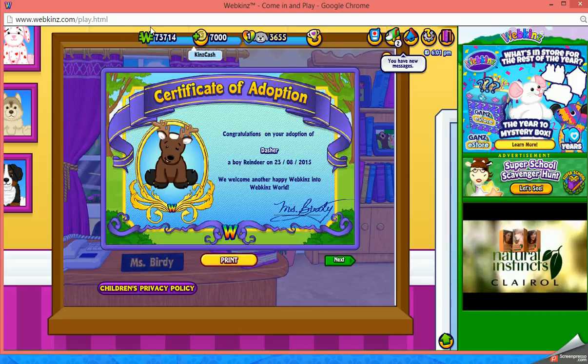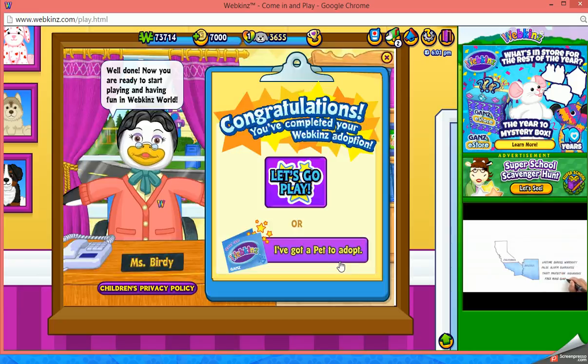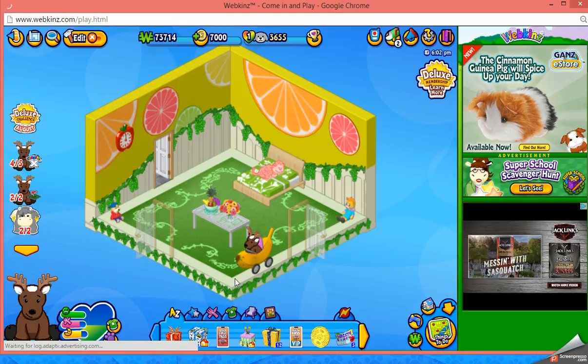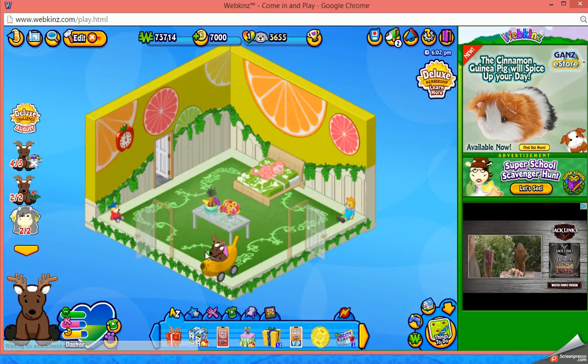We're at 73 Kinz Cash. Woohoo! And now let's go check out his room and his gift box. Okay, so when I went on to put Dasher in his room, he landed in Barry's room, or Fruit Punch's room. And he landed in the banana car, which I thought was very funny.